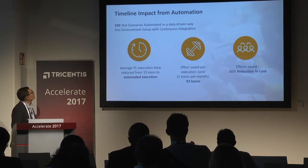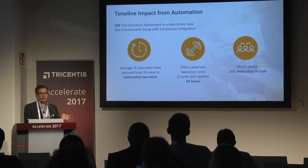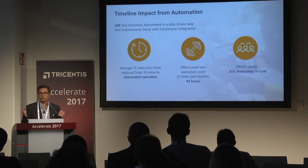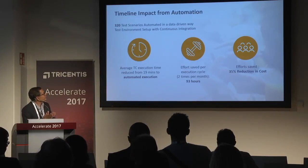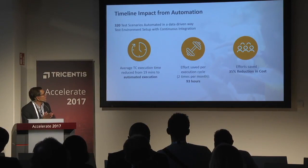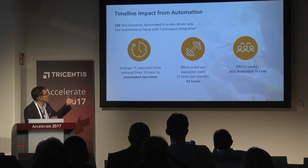So, closing in, like I said, there were two aspects of this effort. One was building this whole CI solution. We did that using Jenkins, and using Tosca, we automated about 320 scenarios. It was very typical for a test scenario to execute for anywhere from 10 minutes to 20-25 minutes. On an average basis, this is about 19 minutes for one test execution, right?